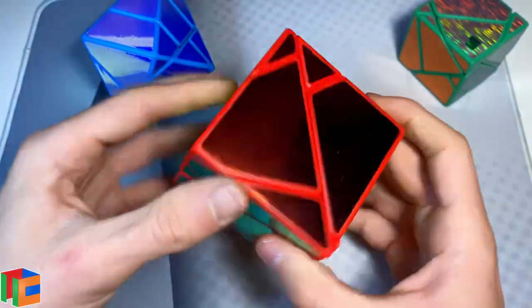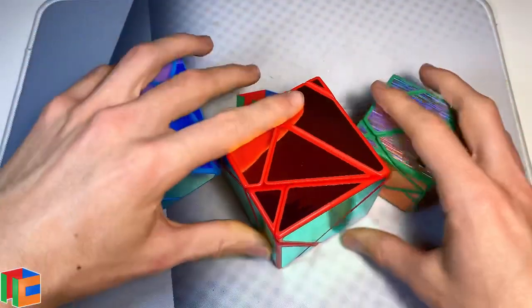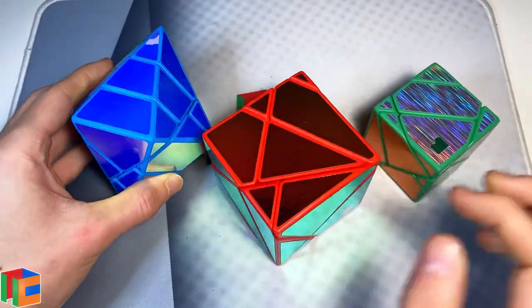Oh, there we go. Oh wow, I can't believe I actually just did that. Oh, it looks so green right there. Alright, that's it. I guess I just solved all of these. That was actually a super fun challenge.